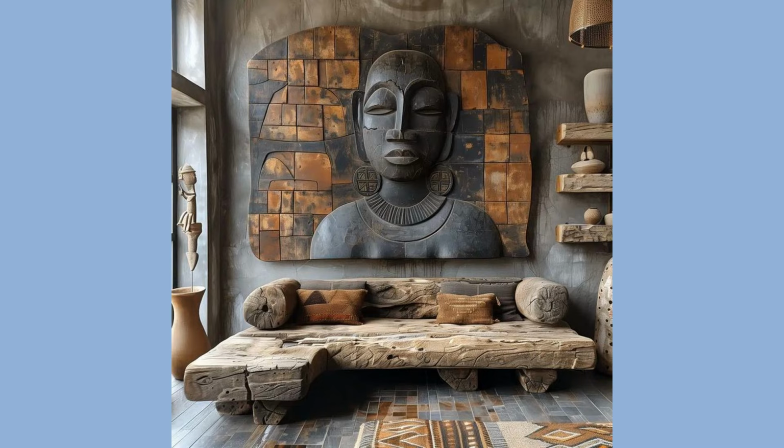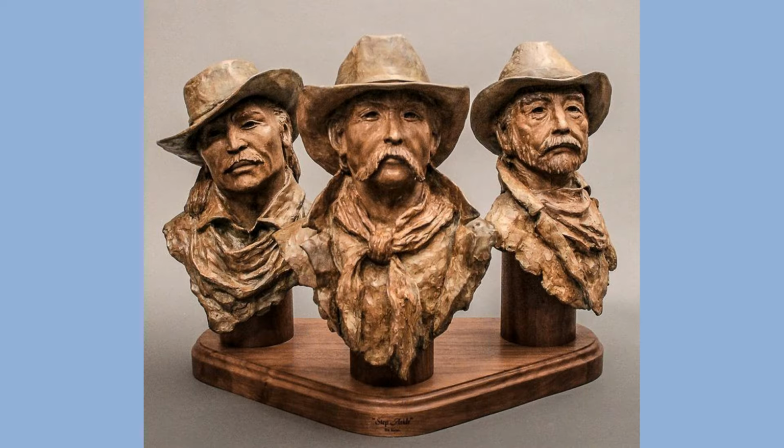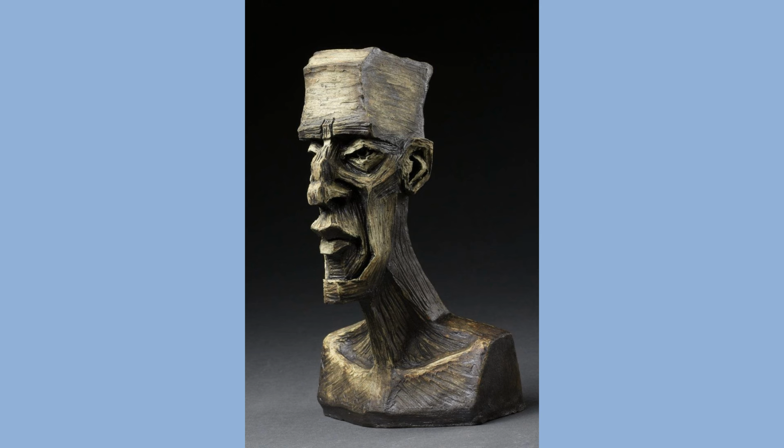Remember, patience is key in woodworking. Start with simple projects, master the basics, and soon you'll be crafting beautiful, unique pieces for your home.